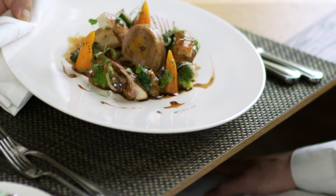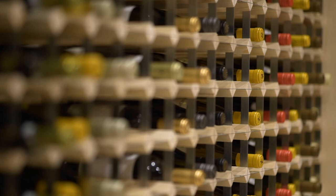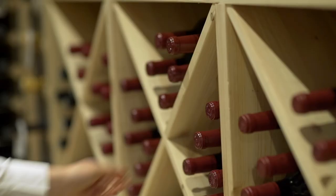To complement our Michelin recommended food offerings, we also have an exceptional wine cellar. Our wines are handpicked from the top wine merchants in the UK and US, which we can match to each of our chef's dishes.